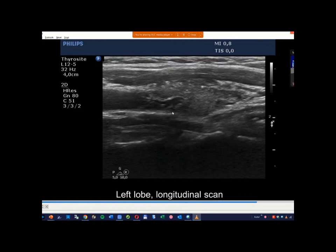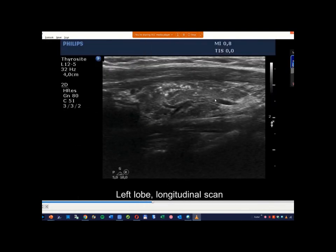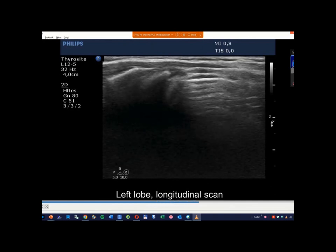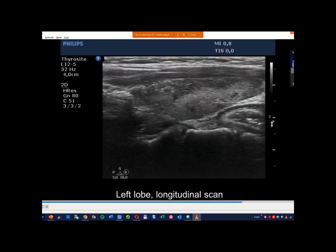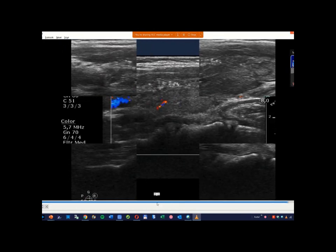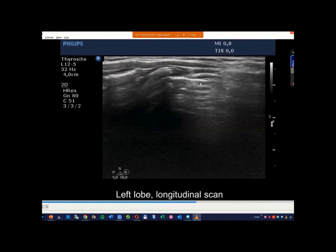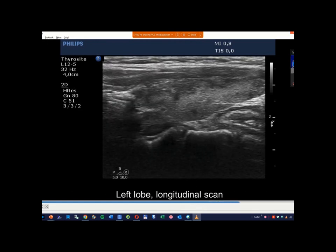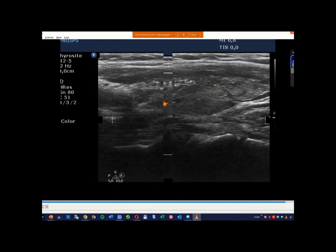What is your opinion regarding this thyroid lobe? Comments? Thyroiditis. Yes, the patient clearly had thyroiditis. It was a hypothyroid patient. But how to interpret that part? Extrathyroidal extension. Multiple calcifications.